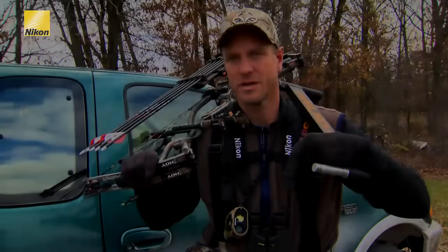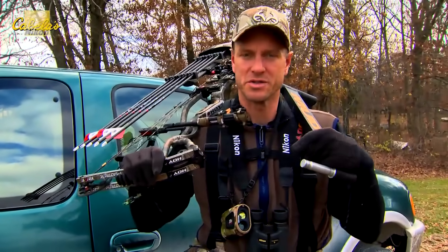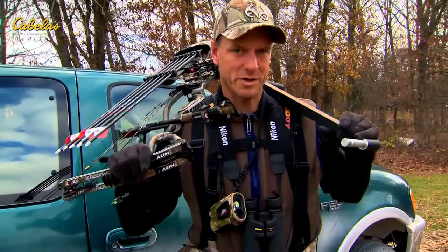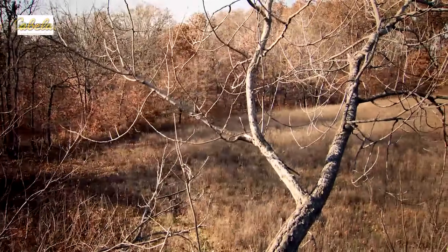It's November 3rd, and I'm heading back on that same ridge where I've been hunting the double G4 buck over the last, I think we started on October 5th back there. I moved the blind off the field. I couldn't take it any longer, and I put a tree stand up back there.